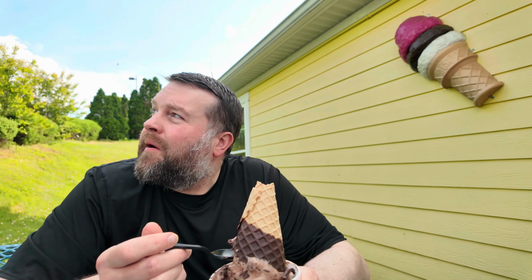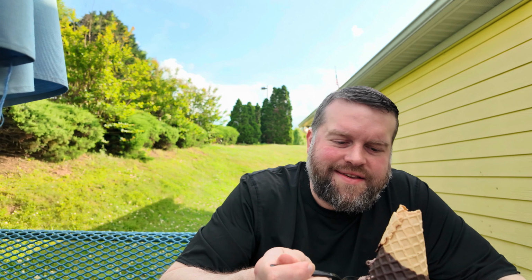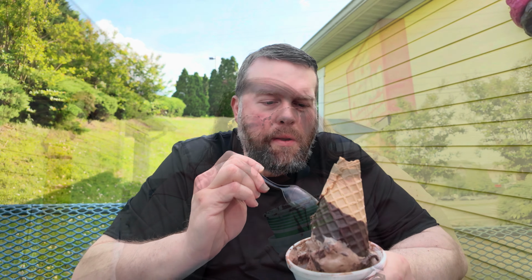Pretty good. Yeah, this is a nice place, right beside the Alamo, one of our favorite places to eat. Yep, right up there. You can see the flag. We're going to sit here in the shade, enjoy our ice cream. We'll be back.